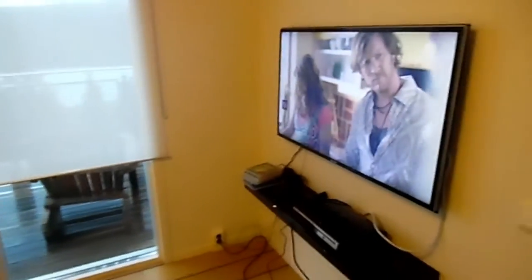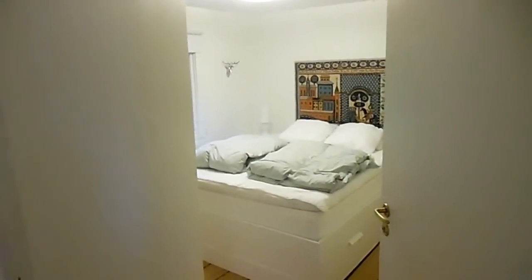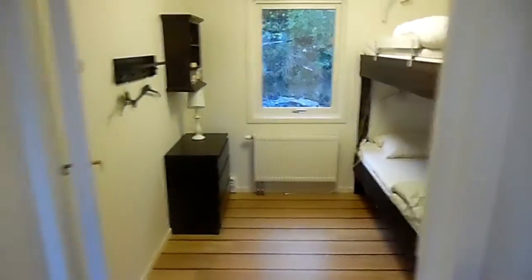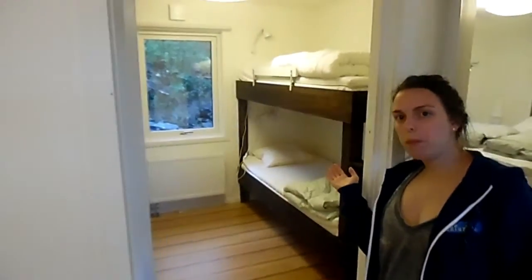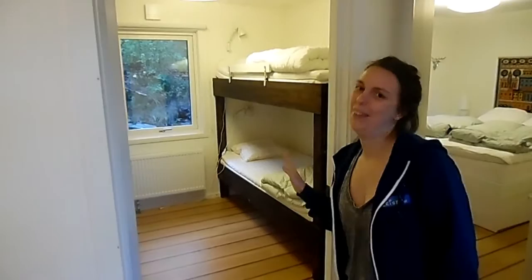And up here, we have like a kids' playroom area, I think. That's TV. And then we have a master bedroom here. One there. This is the master bedroom as well. It has a pretty big bed. Then right here is another bedroom. This apartment can hold 10 people, and there's just three of us now, but it's worth it. Then here is the second bathroom, which is a bit bigger.